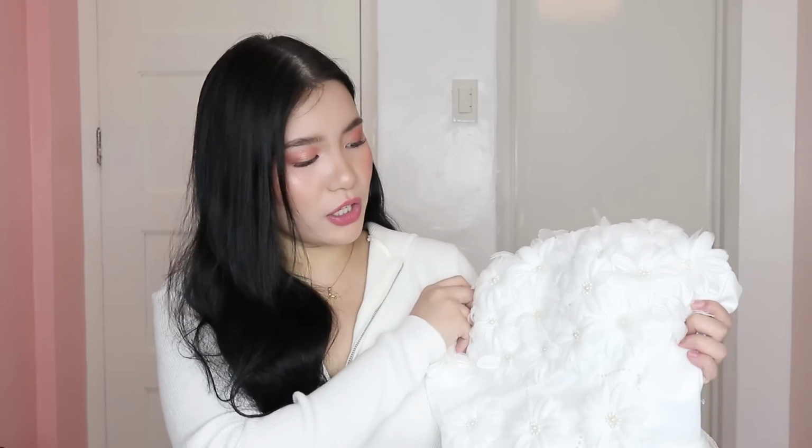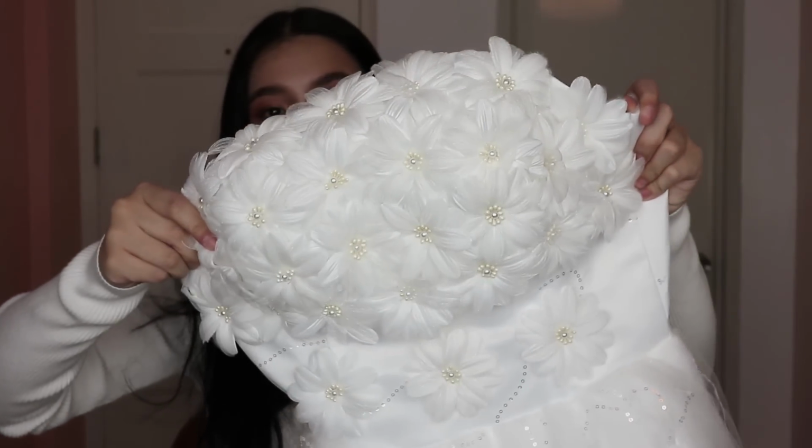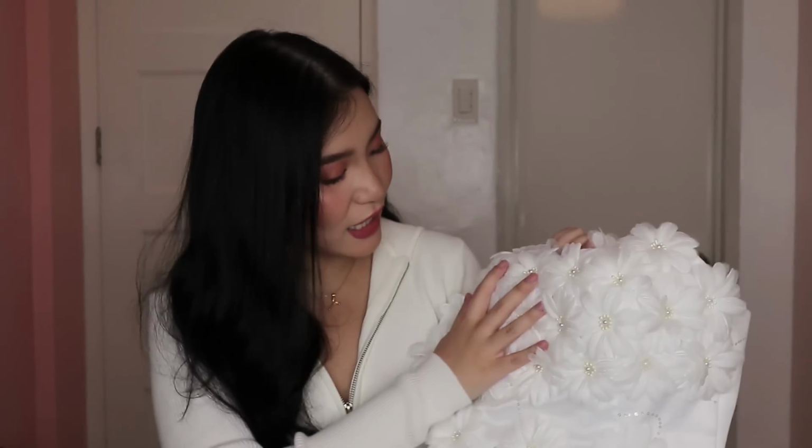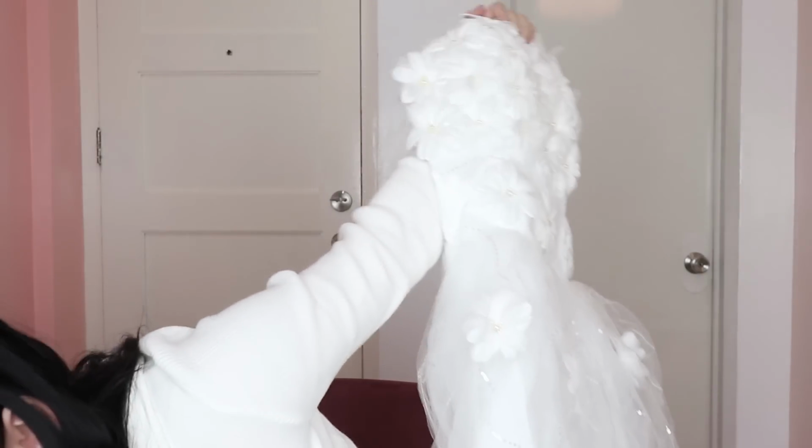Wow! Ewan ko kung nakikita niyo yung detail niyan, pero grabe, nashock ako, sobrang ganda niyan. As in, ang ganda. Guys, grabe, nashock ako dito. Compare niyo dun sa quality nung kanina. Nakalimutan ko na kasi yung mga in-order ko, so parang surprise pa rin to sa akin.